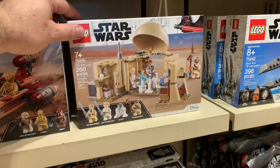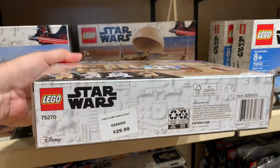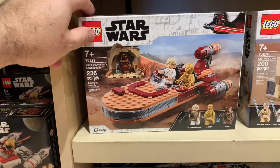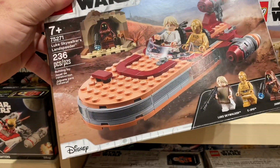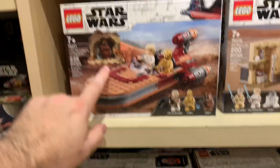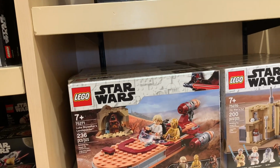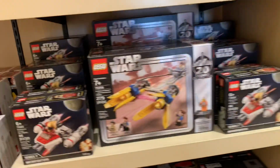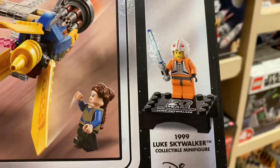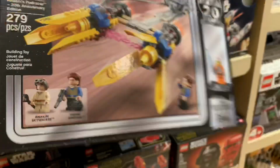Here is, what is this? Obi-Wan's home. Obi-Wan's hut, they call it. That's $30 for Obi-Wan's hut. And the original Luke Skywalker. Look, they got Luke Skywalker in a robe. That one's $30. It's a little Jawa in the back. That's kind of cool. I like that. And to be honest, I really like the pod race. And it comes with, look at that, a $19.99 Luke Skywalker collectible. That one's $30 as well.